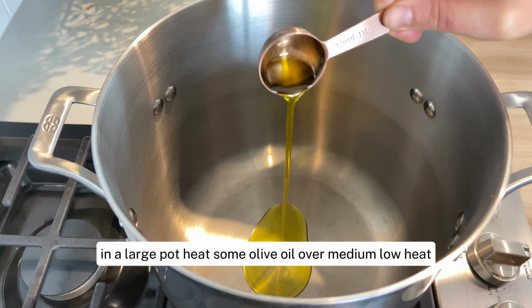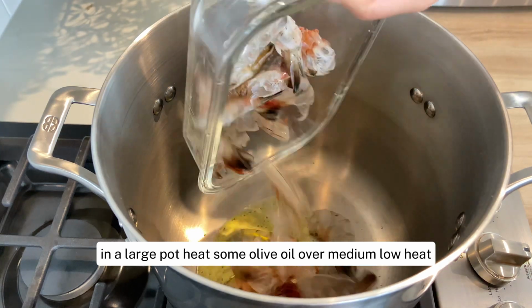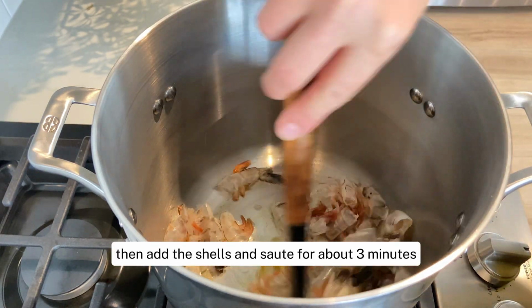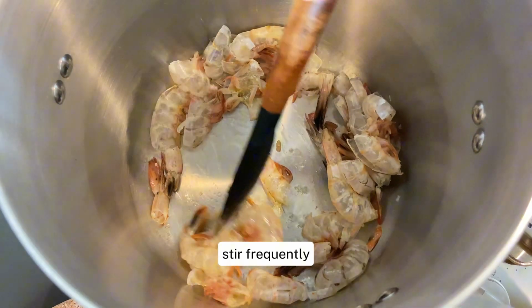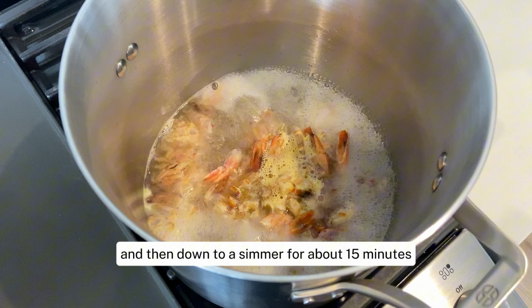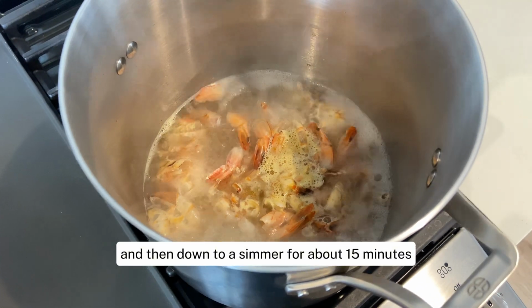In a large pot, heat some olive oil over medium-low heat. Then add the shells and sauté for about 3 minutes. Stir frequently. Add your water, bring to a boil, and then down to a simmer for about 15 minutes.